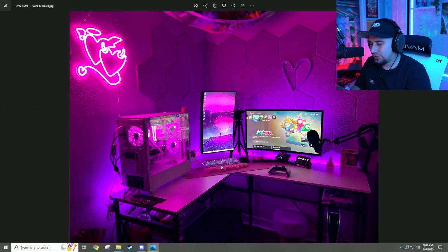So this is Lisk Girl's setup, and looking at it off rip, I love what you're doing here. I think the color scheme you've got going on, the panels on the wall, the plushies up top, the lighting on the wall here, and the neon sign give a really good vibe to the setup.